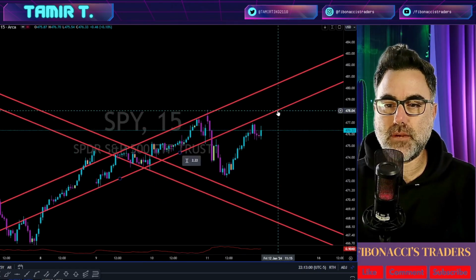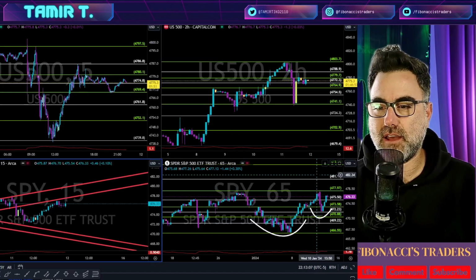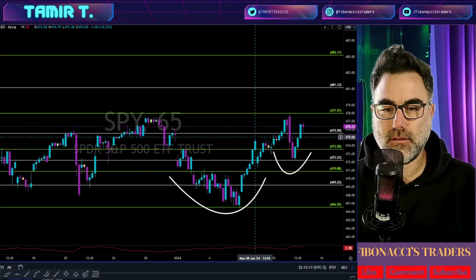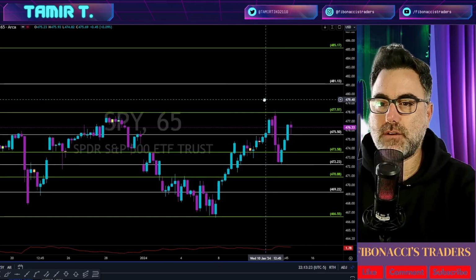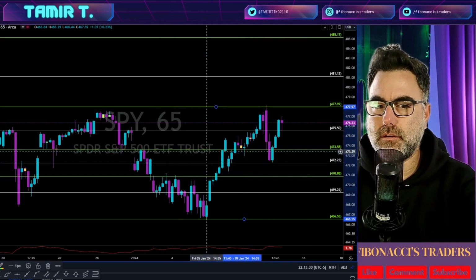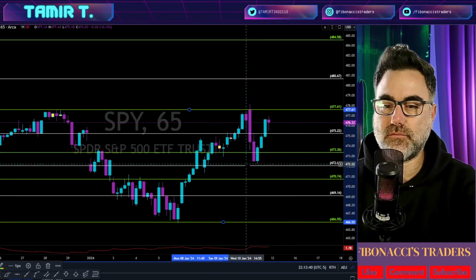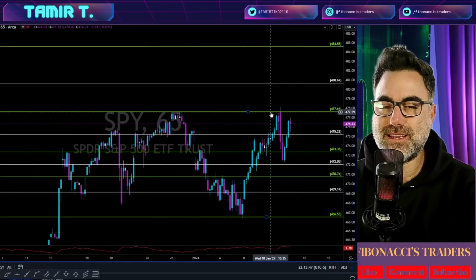We have a broadening formation on the 15 minutes. Went down, went up. Broadening formation now on the 65 minutes. This is what we have. If you are a pattern trader, pattern seeker, what do we see? Some kind of a cup and handle on the 65, but cup and handles and all those imaginary patterns don't exist. What does exist? True price action, Fibonacci. What do you see? Double top scenario over here on the 65 minutes will get negated only with a weekly close above the 477.